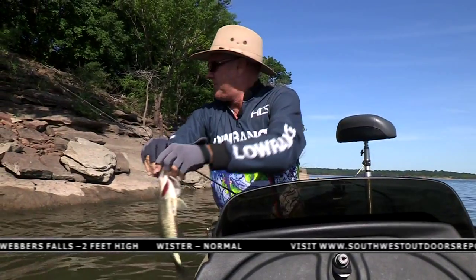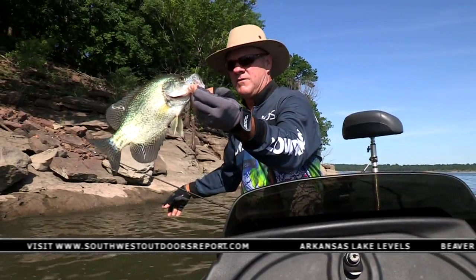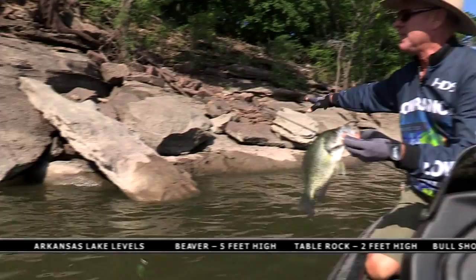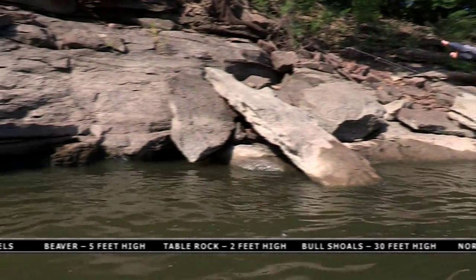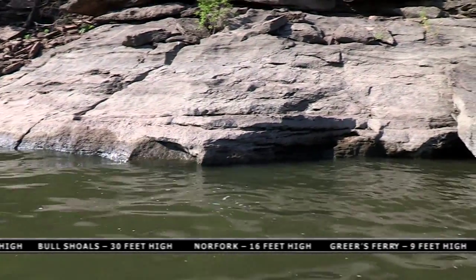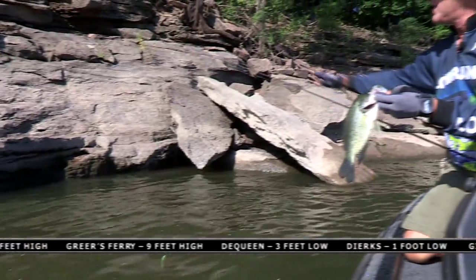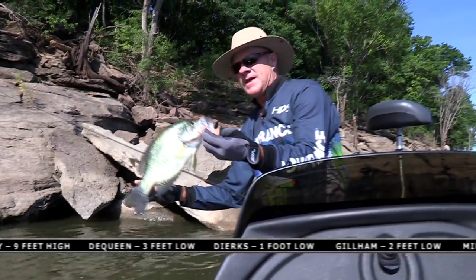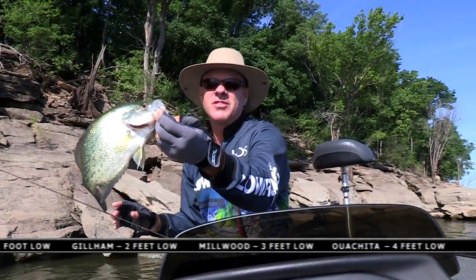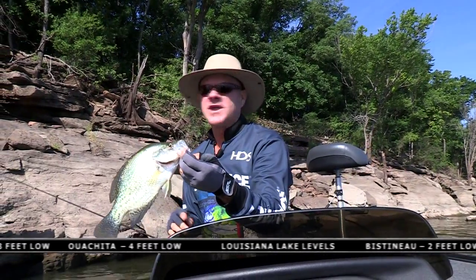All right, well, this one, as you can see right behind me, that's a big old Fort Gibson special right there. See this rock bluff behind us? What you always want to do is look for anything that might have blown or fallen off of these rock bluffs. Any kind of a cedar tree, a log, a bush. A lot of times that stuff will break off, fall down in the water, and those become magnets for crappie, and you can catch a big slab like that one. That one is going in the live well.